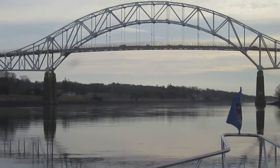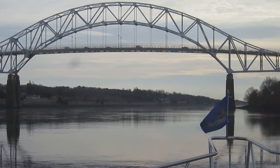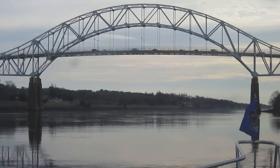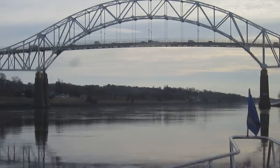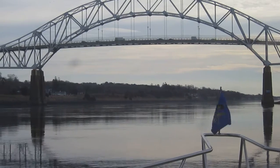It's pretty up and through there. Nice calm day. Get away from this bird flag that's in every picture and every shot.